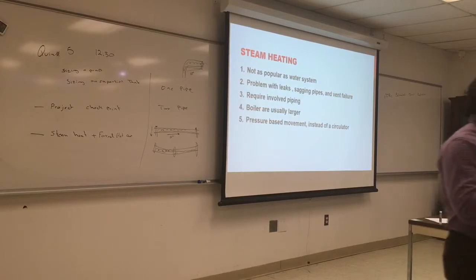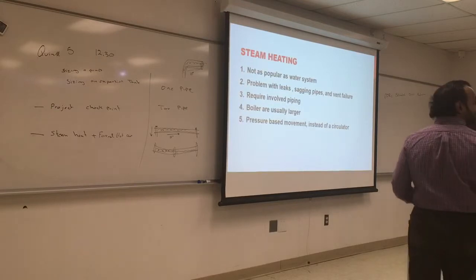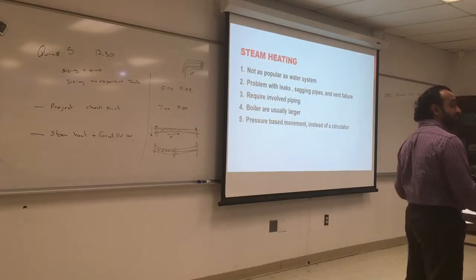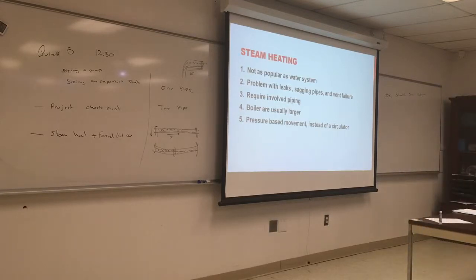Sometimes, in some cases, they have a circulator pump to pump the condensate back to the boiler. So you collect all the condensate in one reservoir and you pump it back to the boiler. When do we do that? When we have a very large system and the water is too much, so you have to put the water back.